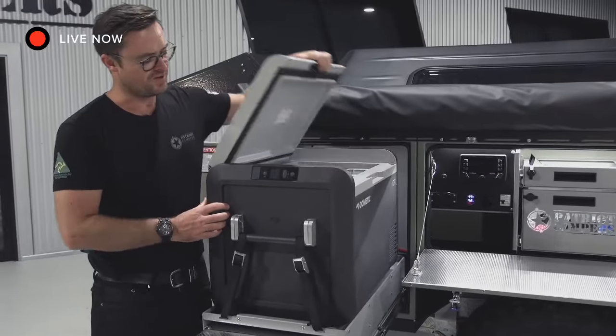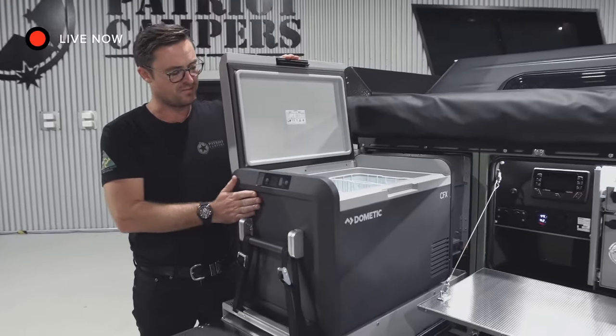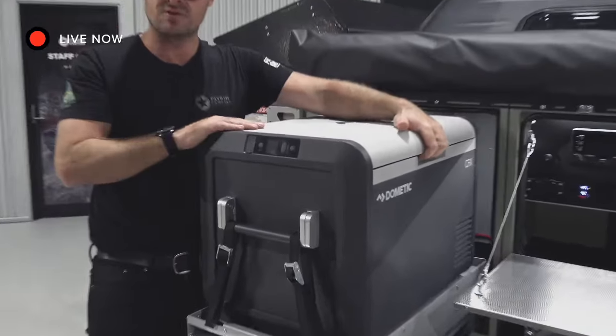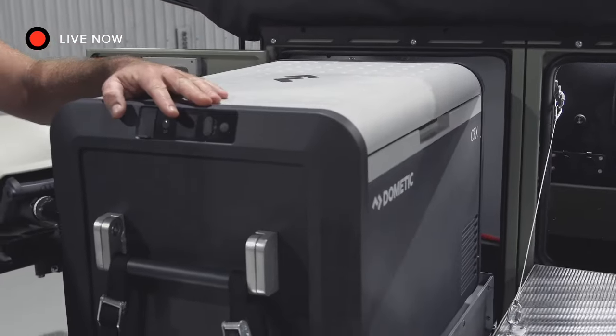When you open the fridge up, this one here is a 55 litre Waeco from Dometic, and this one has the ice maker. So you can either have this one or a 60 litre dual zone Evercool on your trailer, depending on what you want, what takes your fancy. So there's two.